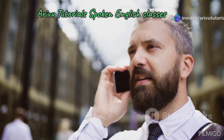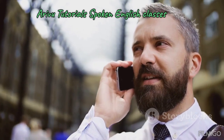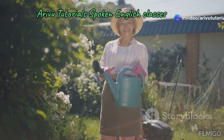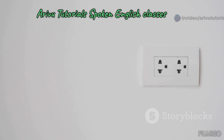He has to call. Communication is key in many aspects of life. Whether it's for business or personal reasons, making a phone call is often necessary. She has to water the plants. Plants need water to thrive, and it's our responsibility to provide it if we want them to flourish. It has to be charged. Our electronic devices are essential tools in modern life, and keeping them charged is crucial for staying connected and productive.